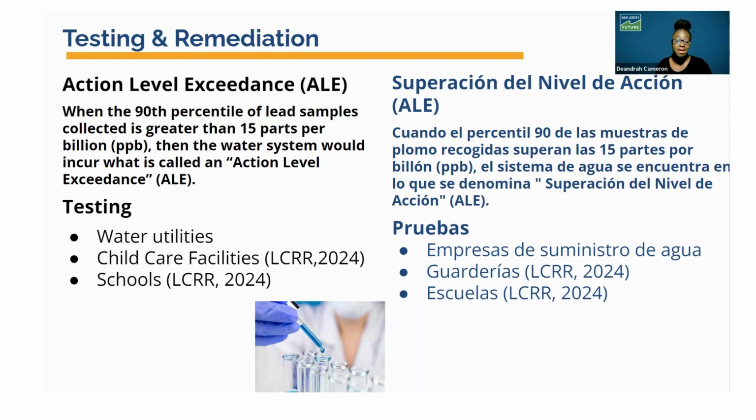And coming down in 2024, water systems are also going to offer voluntary testing for school and childcare facilities through what is called the Lead and Copper Rule Revision. So typically testing of schools and facilities was done through DOH and DOE, the Department of Health and Education. And so in 2024, the federal government recommends that water systems offer voluntary testing for school and childcare facilities.